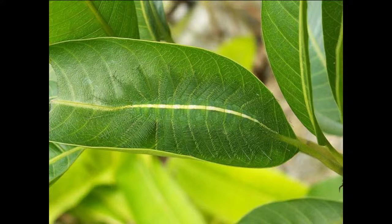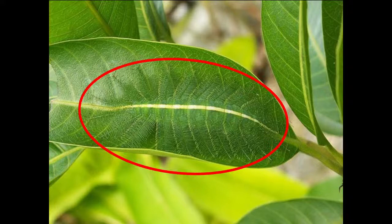Well, there it is. It has a stripe down its back that matches the stripe on the plant, and it has these filamentous processes that stick out from the sides. And the whole thing gives the impression of a flat surface of a leaf, and it's really difficult to see if you're out in nature.